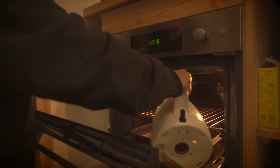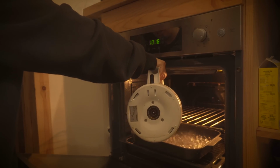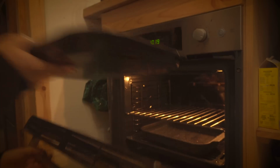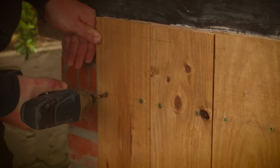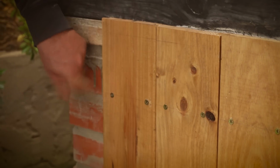Place a tray of boiling water at the bottom of the oven to create steam, which helps keep the crust moist and allow for better oven spring. Bake for 15 minutes, then reduce the temperature to 190 degrees Celsius and continue baking for 20 to 25 minutes. There you go.